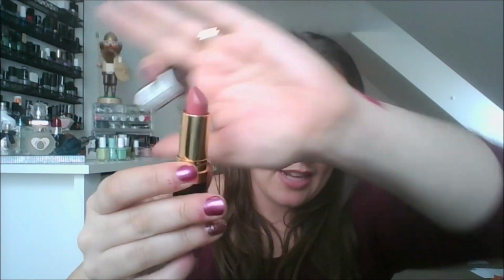The next battle I did were two drugstore lipsticks. I got the Revlon in the shade Blushing Mauve 460. This is a beautiful shade. You guys know it. You guys love it. That's it right there. And I battled it against this L'Oreal Tenderberry in 519.